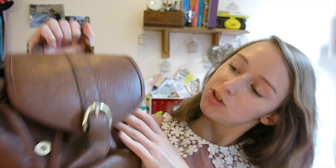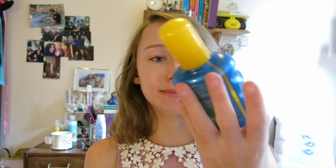Essentials. So this is the bag that I'm going to be taking. It's just a pretty sturdy fake leather backpack which I got off eBay, and it's got lots of nice pockets, so I'm going to be taking that. And in it I'm going to have sun cream. This is Factor 30, and it's that one that you spray and you don't really have to rub in very much, so nice and convenient.